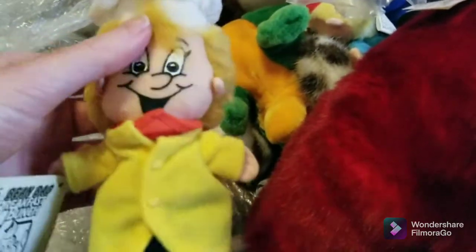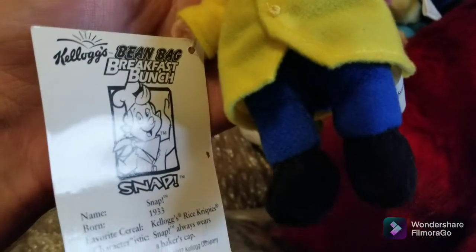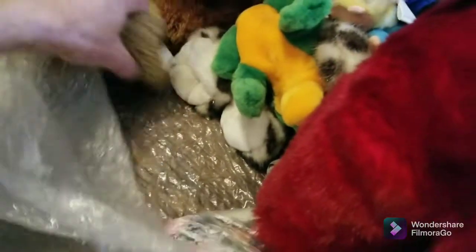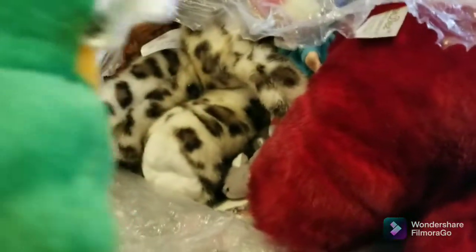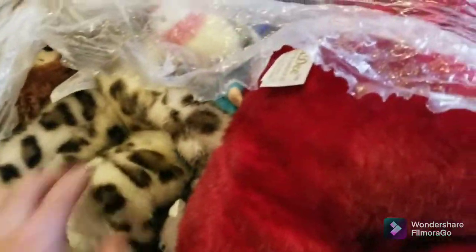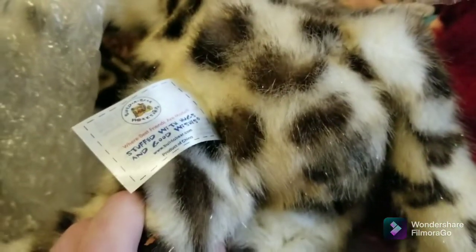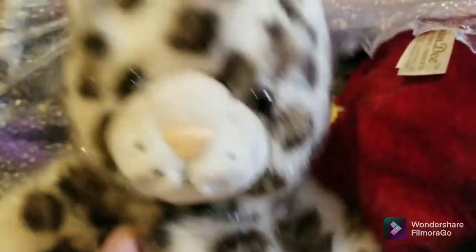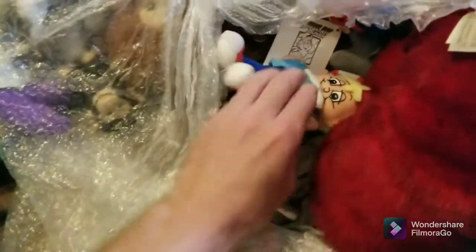This is one of the cereal companies. Breakfast Bunch. Snap Crackle Pop. I think it's Snap from Snap Crackle Pop. Might have some value there. I did see that one as well when I first looked at the bag. Old Navy plush. And another little alligator. Hey, there is a Build-A-Bear in here. A little Build-A-Bear leopard, maybe? I didn't notice that one was in there. So that's probably a decent one. Probably make my money back on that one.